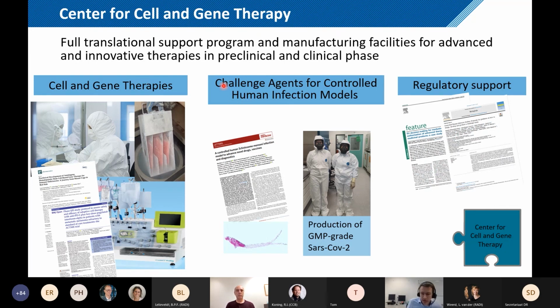Next to these cell and gene therapies, the CCG also supports generation of challenge agents for controlled human infection models. One example is a full release process for schistosomiasis, but also the manufacturing of GMP-grade coronavirus, which can be used in a controlled human infection model. Finally, the CCG also provides regulatory support. It's really necessary for the translation of these products to the clinic, for use in clinical studies, or also the regular patient care.